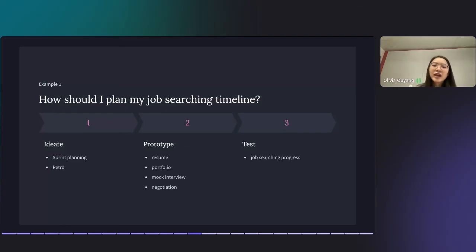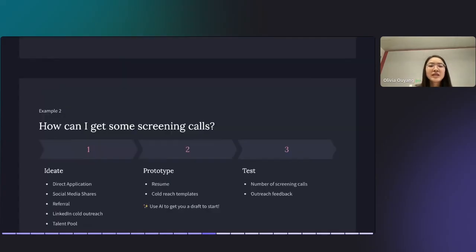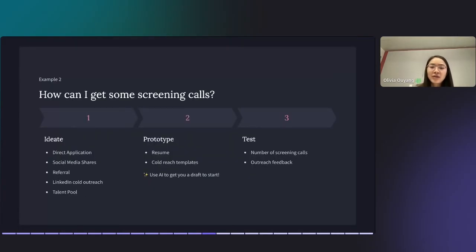So you can ideate on what are some ways I can be creative to plan that and evaluate that. And later on, when you put it into practice and build all of the things, you will know the gap between what you thought you could do versus the reality, right? So by recording your process, you can come back, tweak it, and make a more realistic timeline for yourself. And the same thing applies when you get stuck in a particular interview round.